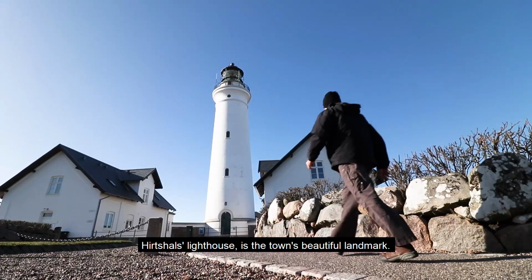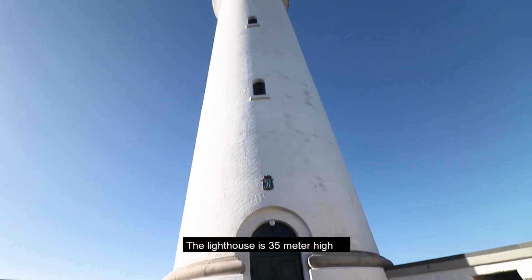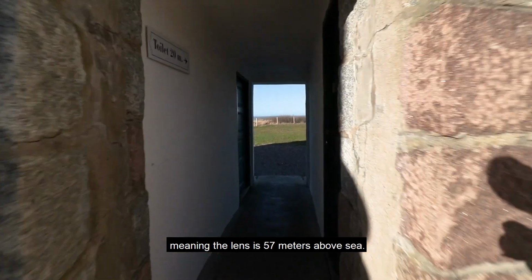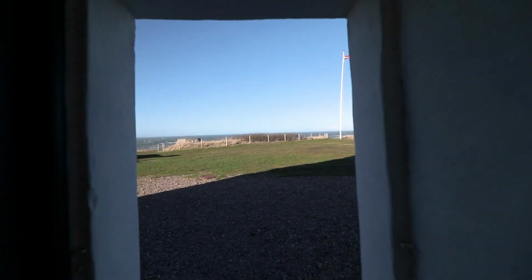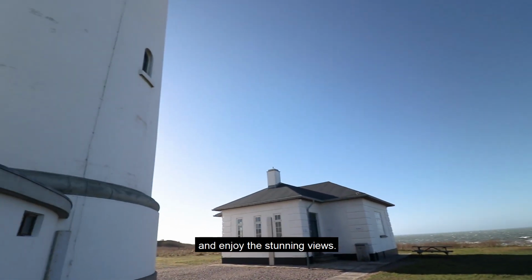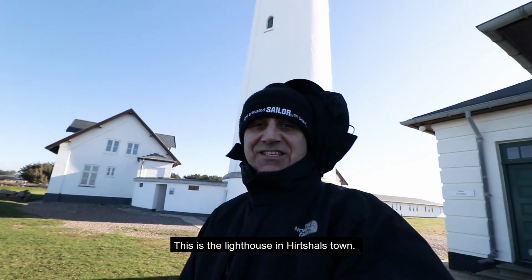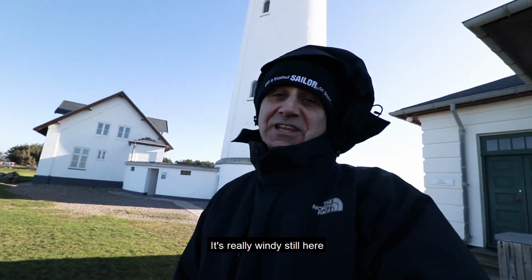live. Hirtshals Lighthouse is the town's beautiful landmark. The lighthouse is 35 meters high and has a focal height of 57 meters, meaning the lens is 57 meters above sea. One can take the 144 steps up to the tower and enjoy the stunning views. This is a lighthouse in Hirtshals town, and it's really windy still here.